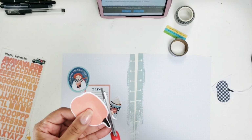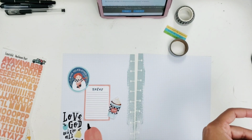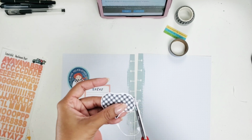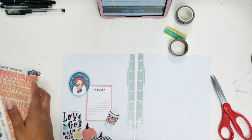All the pumpkins are so cute. I love the different patterns that she added. And if you know me, I am a lover of buffalo plaid. There's so much of it in my home. So I knew I just wanted to use all the buffalo plaid elements in the first entry.